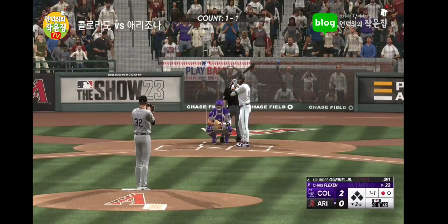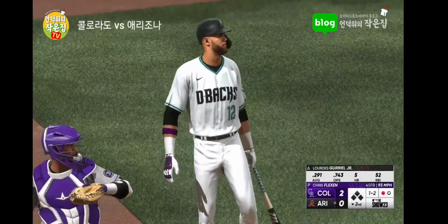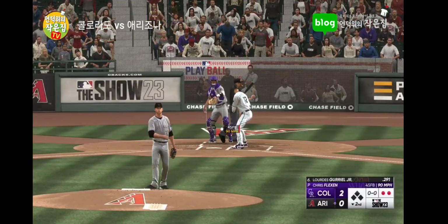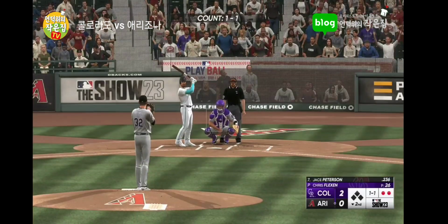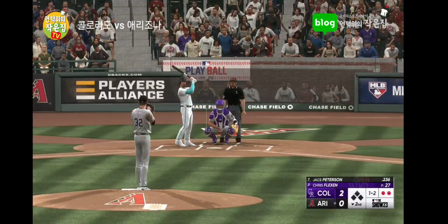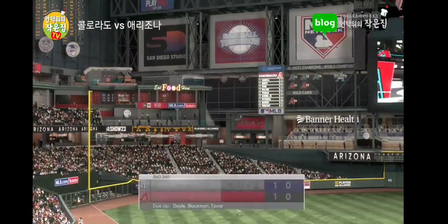And it's Lourdes Gurriel Jr. Kicks and fires. Love how vocal the umpire is today. No doubt in the hitter's mind, catcher's mind, and even the pitcher's mind as to the conviction in the call. He goes down looking. Now it's Jake Peterson. And the righty deals. And fouled off. Two down, nobody on. Hacks and misses. It's a strikeout.